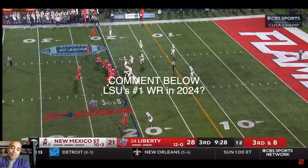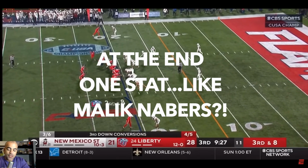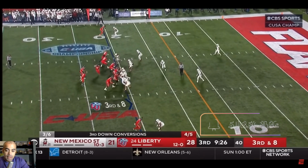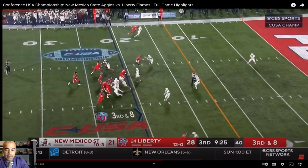Let's go. We're breaking down C.J. Daniels, the new LSU wide receiver transfer. And we're going to start off here with his biggest catch, you could argue, in the Conference USA Championship game. It is 3rd and 8. They give him man coverage here at the bottom of the screen.